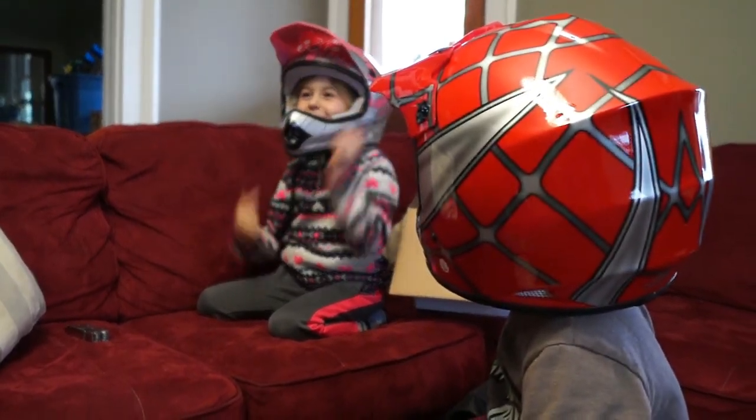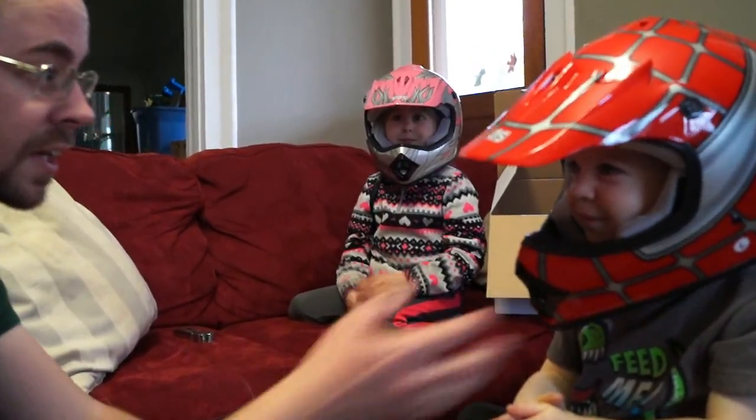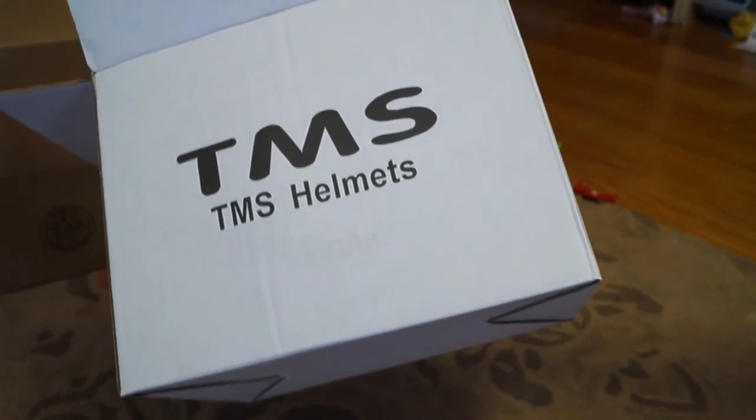Now we each have our new helmet. You remember what we paid for these helmets? $67 for the two. Did these come from Amazon? Yeah. So if you guys really are looking for helmets for your little ones, these are size large, correct? I believe. And they do make small. It's a little bit smaller, but both of our kiddos, despite the difference in age, have pretty much the same head size. Again, these are size large. Torin has a little bit of growing room in there. Alana's fits pretty good. These are TMS brand, I guess. I don't know, my wife did all the ordering.